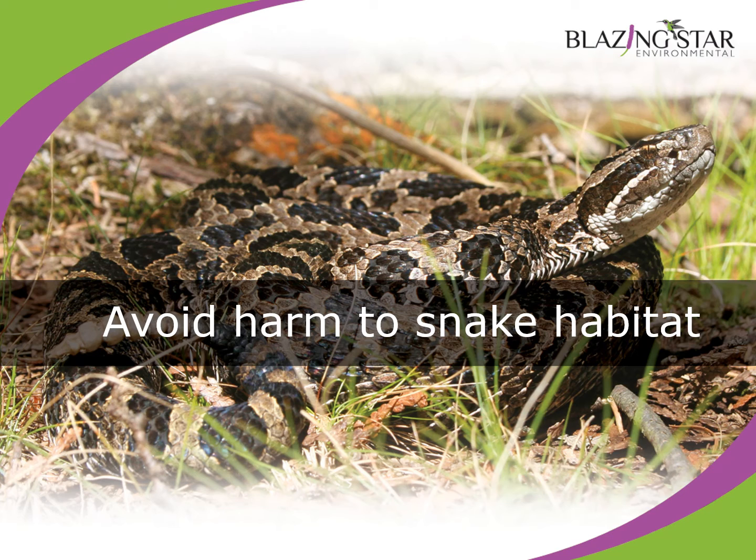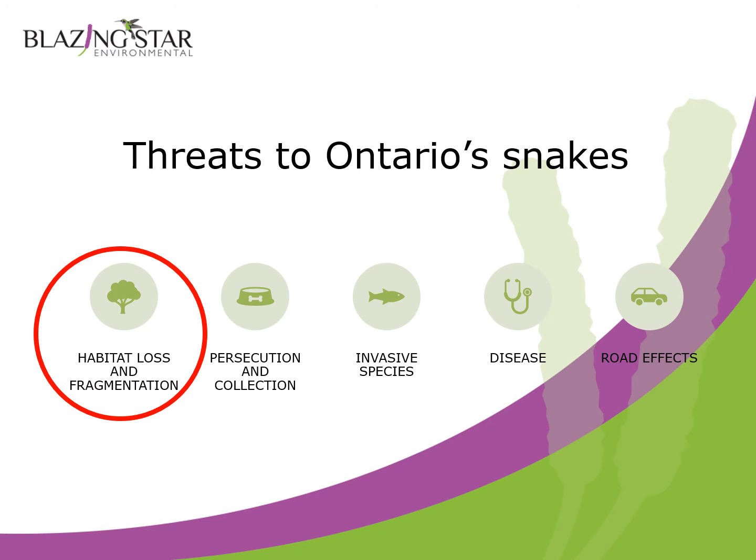Negative effects can usually be avoided through proper planning, especially if a reptile expert is involved in the planning. Activities that may alter SAR snake habitat may need to be authorized under the Endangered Species Act. I'm now going to provide recommendations that will minimize or eliminate your potential effect on at-risk snake habitat. As we know, habitat loss and fragmentation are the greatest threats to Ontario's snakes. Therefore, it is really important that we avoid destroying or damaging habitat further.